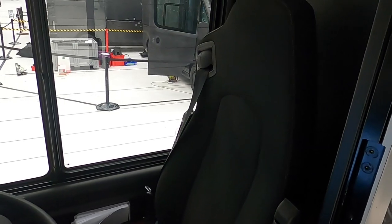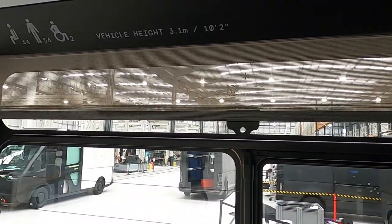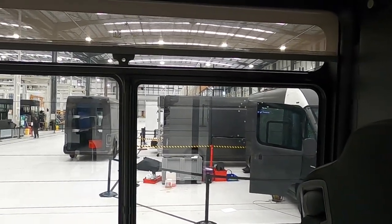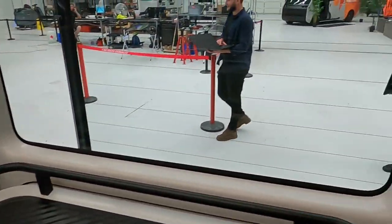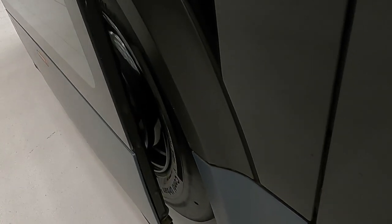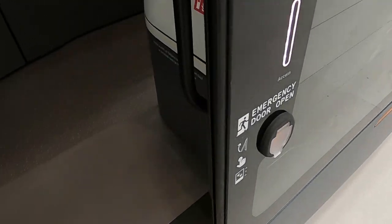One part of the bus that isn't made by Arrival is the driver's seat, which is an ISRI model. In terms of space for the driver, there's plenty of room. Both the driver's window and the passenger door have heated elements built into the glass, so they won't mist up. You can see there, not from the outside. So in regards to the door, it will only open when the wheels are straight, for obvious reasons.